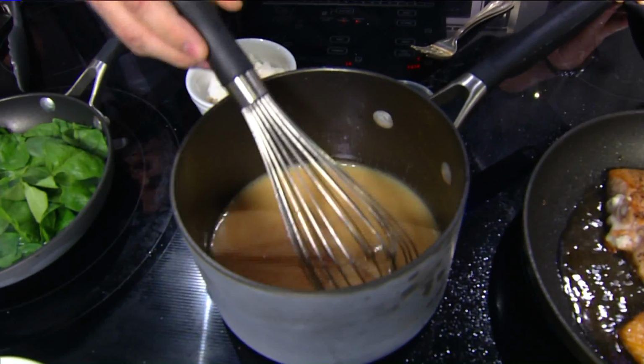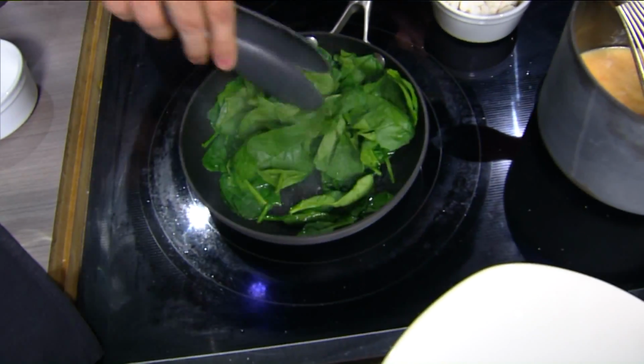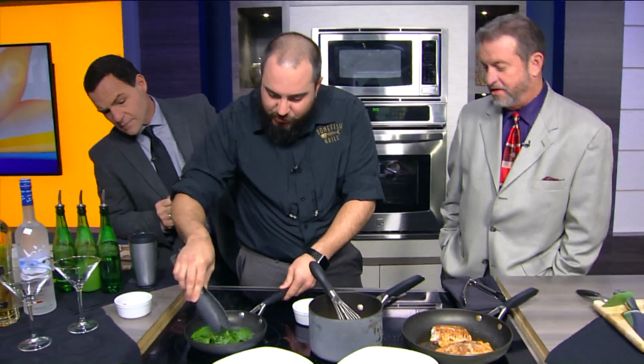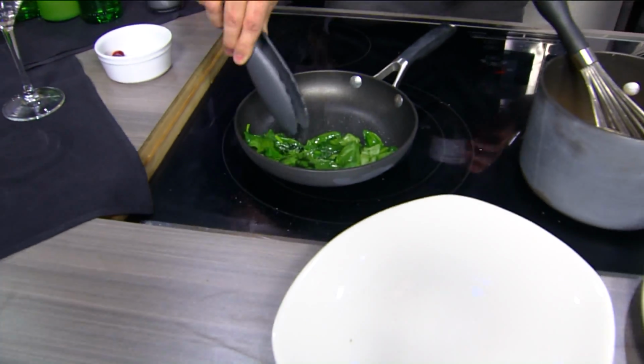So what's going on with the greens over there? Are they just kind of simmering? We're just sauteing them a little bit. We're not on too high a heat because you don't want to burn them. And then we're going to just move them off to the side a little bit, kind of wilted. Do you season the spinach at all, Aaron? Just a little salt.